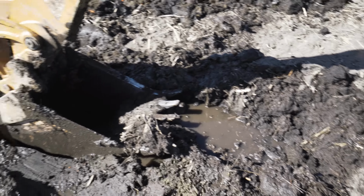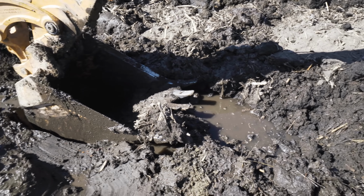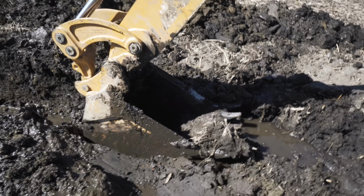We finally hit the part of the tile that's still flowing, if you can't tell by the amount of water coming out. I tried to dam it off with the backhoe, but our trench may be full here in a little bit. Oh, there's a little crawdad.